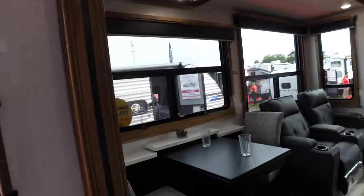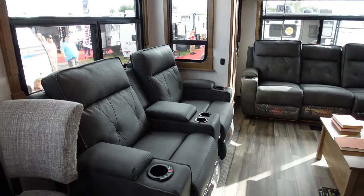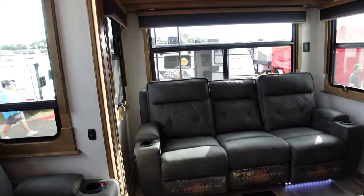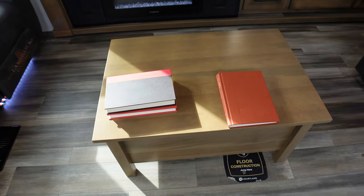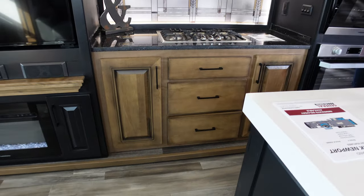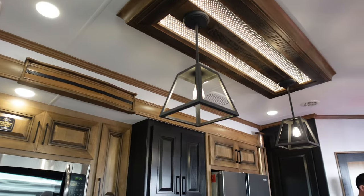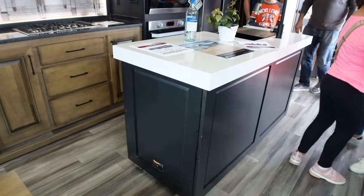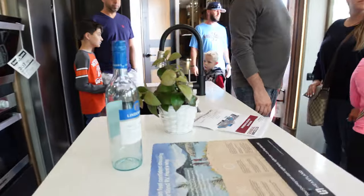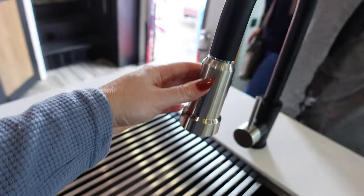This is a Heartland, it's called. This is actually very nice. Very, very nice. So you have the double seating here. You don't lose any space by sacrificing a table or a sofa. Very nice. Oh, I love the little coffee table. This kitchen is super nice. Oh, look at this kitchen. Very, very nice. Look at the lights. Very cool. Nice little island in the middle. Look at this table. I like this here. This is very nice. Very pretty.